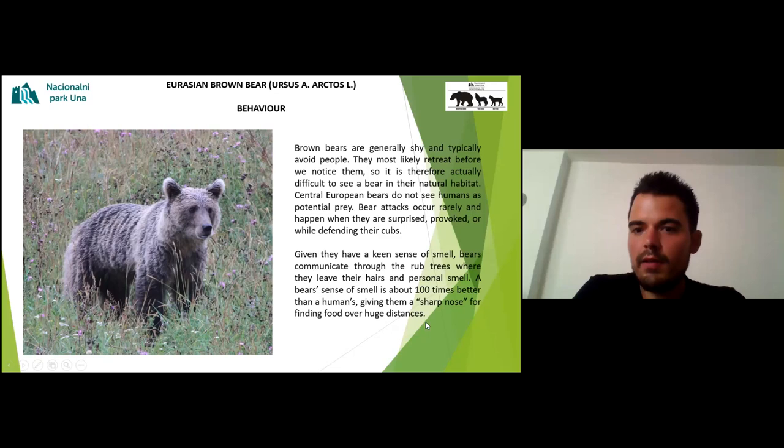And the bear's sense of smell, as I said, is about 100 times better than humans. So he can sense you, your presence, way more than you can notice the bear. And he's going to leave. So I like to say it's really a privilege to see a bear or even a wolf in the forest. You have to be really lucky to see a bear in the forest, especially in Bosnia and Herzegovina.